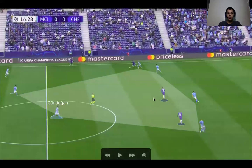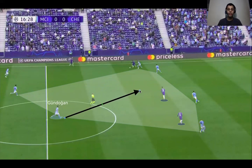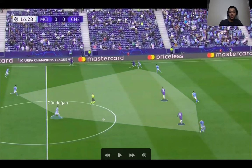Look, here's another example. Again, Ilkay Gundogan is acres away from where he should be. You'd want him to be somewhere here, right? Trying to close down the space in midfield. But you can see that we effectively have, from the edge of our defensive third to almost the halfway line, no players, and Chelsea again have all the space in the world to transition and directly run at our back four.